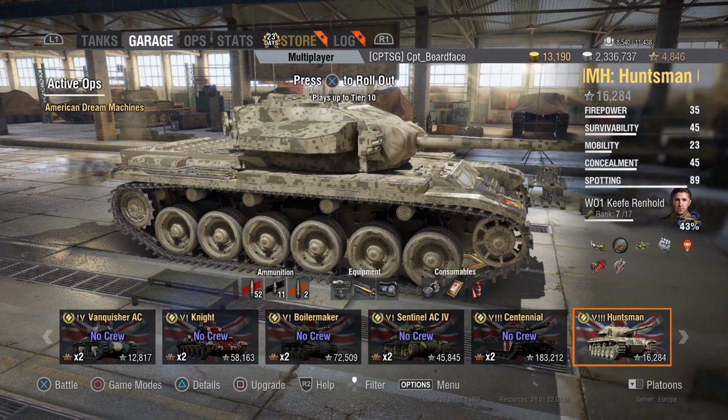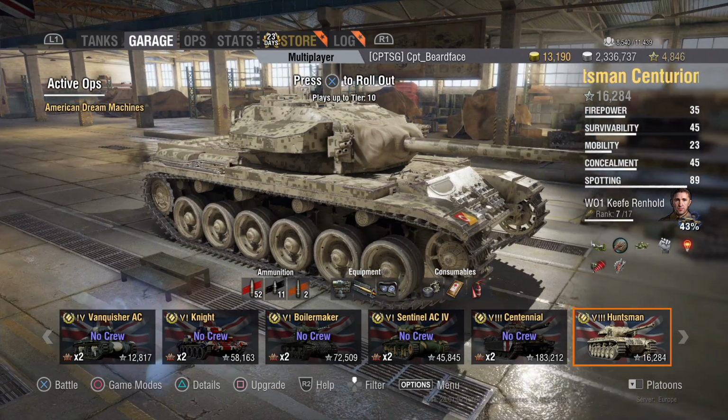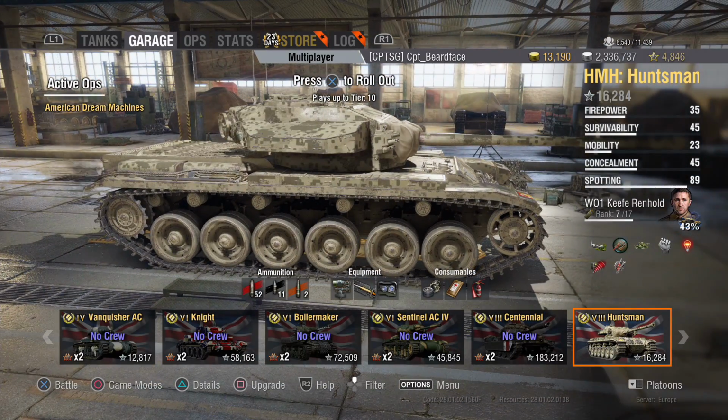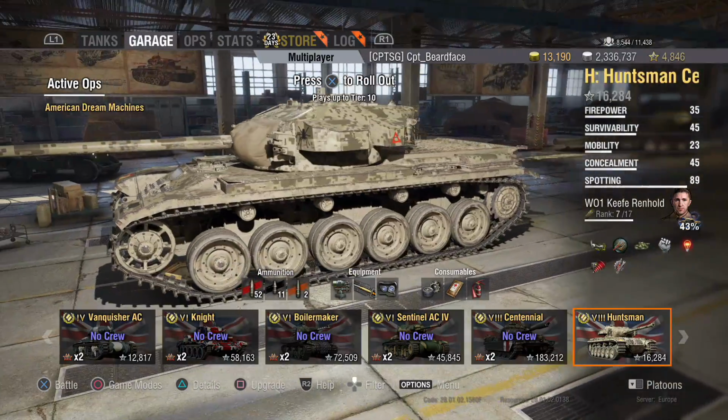Other than that, this will have a slightly increased camouflage or concealment rating because of the permanent camo that's on it. That's right, you cannot put camouflage on this. It is a permanent, microdot, do they call it? Yeah, I think they do, desert camo. It looks quite nice.